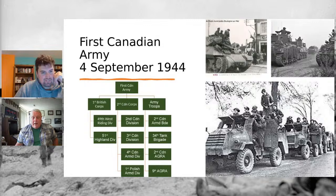And then the 2nd Canadian Corps under Guy Simonds, which has the 2nd and 3rd Infantry, the 4th Armoured, and the 1st Polish, as well as the Army troops, the Armoured Brigades, and the AGRAs. There's actually an extra AGRA, the 4th Army Group Royal Artillery, that supports for a while at the beginning of this battle. So that's what it looks like at the beginning. So, 5 to 6 divisions, a fairly balanced force, and certainly an experienced force as well.